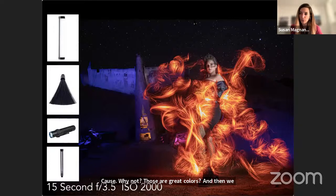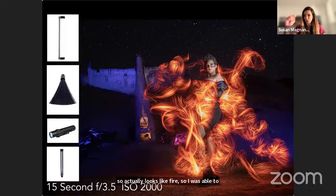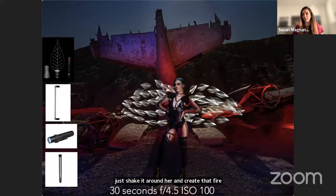And for this one, I want to share with you, I did a different type of tool I haven't talked about yet. It is a fiber optic tool from lightpaintingbrushers.com. It's just black fiber optics with a red gel. And when you shake it like this, only the tips glow. So it actually looks like fire. So I was able to light paint the model and use the fiber optic and just shake it around her and create that fire effect. You know, amazing how you can do so many different things.